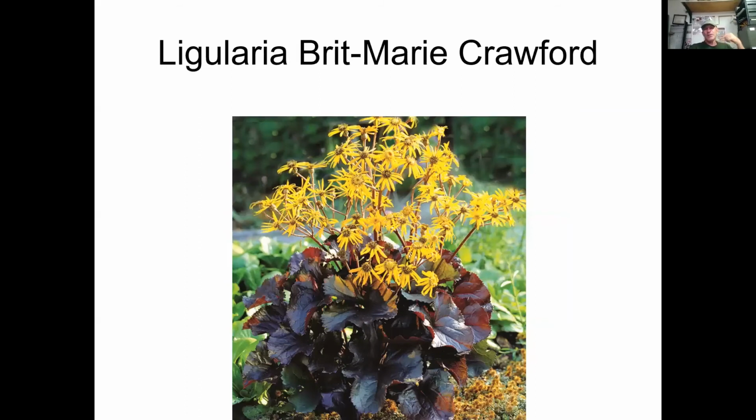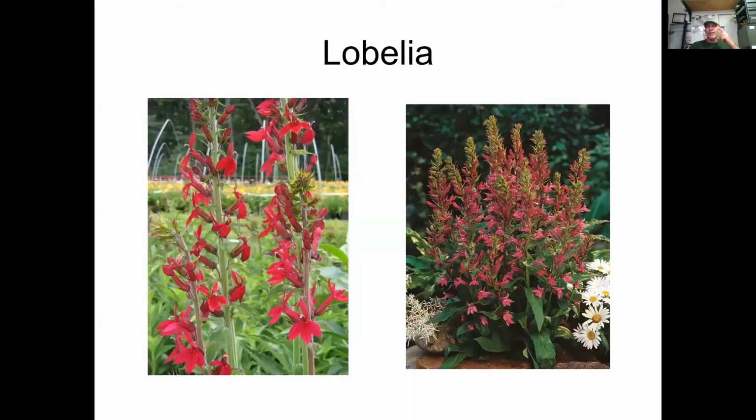Same with this plant here. This is a Ligularia called Britt Marie Crawford, yellow daisy-like flowers in July above shiny purple foliage. Beautiful mound of foliage. I would grow this even if it didn't flower, but of course it does. Lobelia comes in all different colors. Hummingbirds love it, tolerates wet soil, great in shade or quite a bit of sun. The one bad thing about it is they do tend to be short-lived.